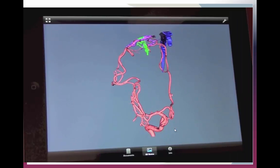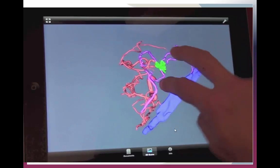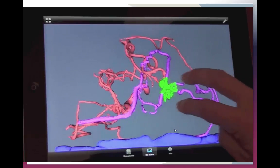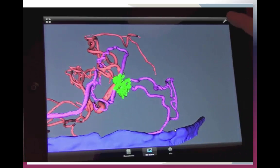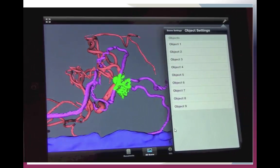First of all, 3D interactive computer graphics were created in advance and displayed on iPad. Here you can see vascular components of an AVM, for example. By one finger you can pan, and by two fingers you can rotate, magnify, and move it. If you want to control each element, tap the setting button and select Object Settings.